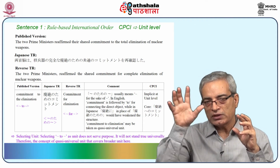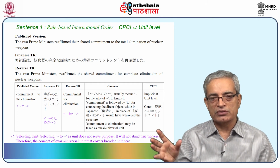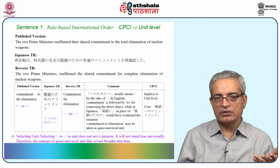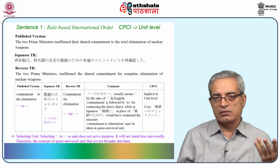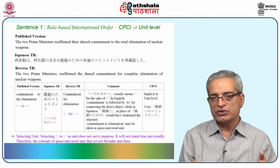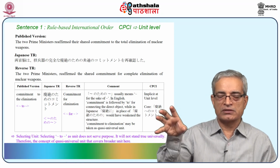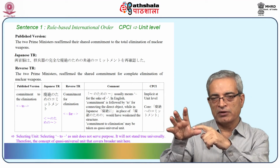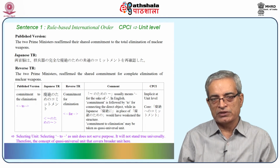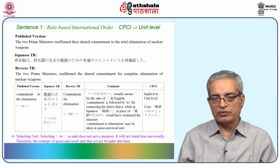Commitment to the elimination. So it's not the verb. To the elimination means to the process of elimination or to the concept of elimination. So it's coming as a noun or as a box. And the reverse translation is commitment for elimination. Slight difference is there. So very clearly it's commitment for elimination, you're explaining. Commitment to elimination, that means there is a particular process or a concept or a noun, and there's a commitment made to do that. So implicit at unit level, when compared the Japanese to English to Japanese, is haizetsu no tame no commitmento. Okay.